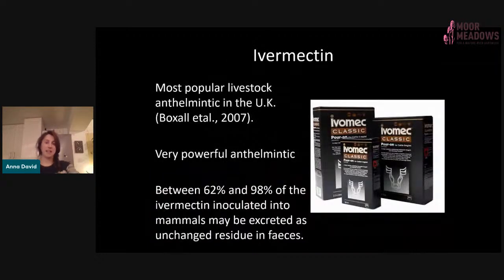In the UK, it's thought that ivermectin is the most popular livestock anthelmintic. It's really powerful, and it's also known as a broad spectrum product. So it not only knocks out some of the internal parasites, but also some of the external parasites as well. So instead of having to take in cattle or sheep and treat them numerous times, you only really have to do it once.